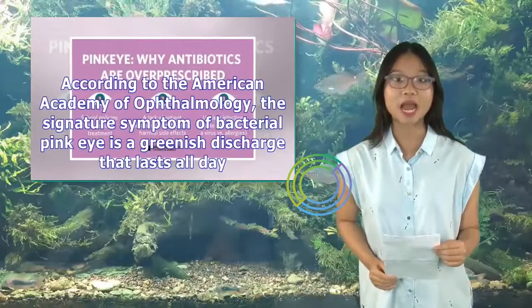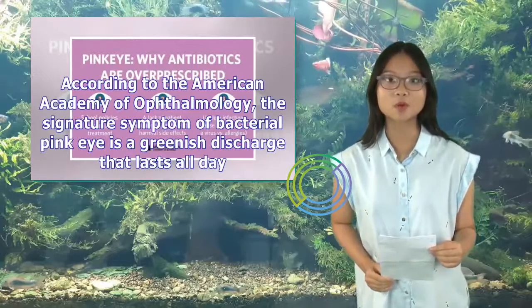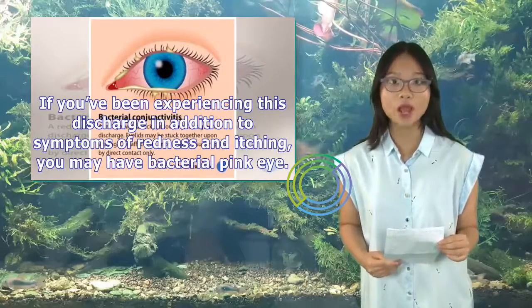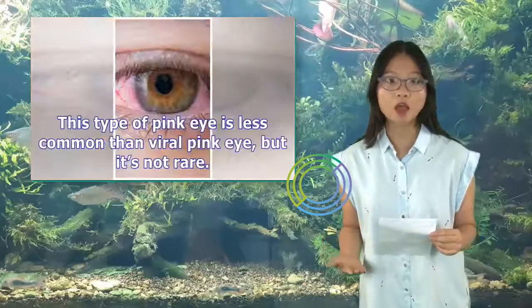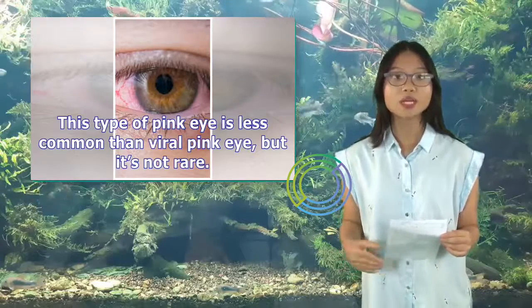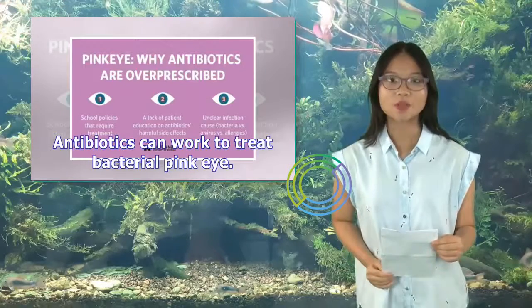According to the American Academy of Ophthalmology, the signature symptom of bacterial pink eye is a greenish discharge that lasts all day. If you've been experiencing this discharge in addition to symptoms of redness and itching, you may have bacterial pink eye. This type of pink eye is less common than viral pink eye, but it's not rare. Antibiotics can work to treat bacterial pink eye.